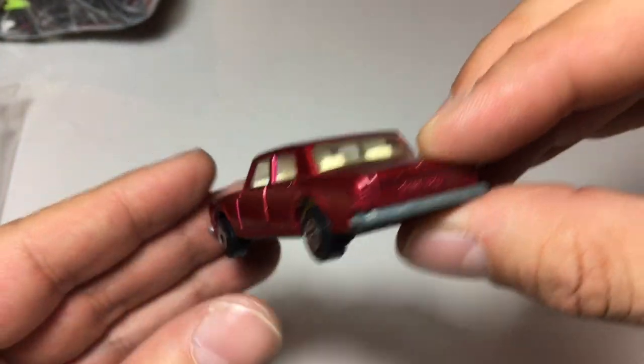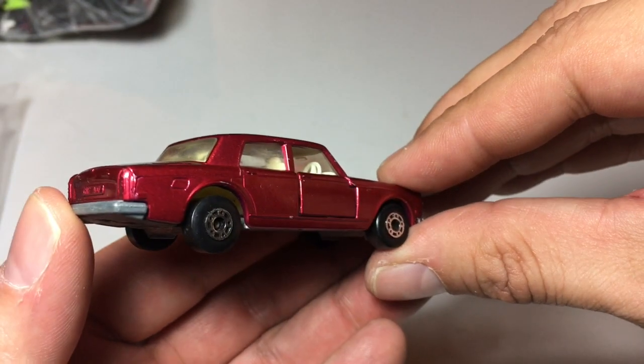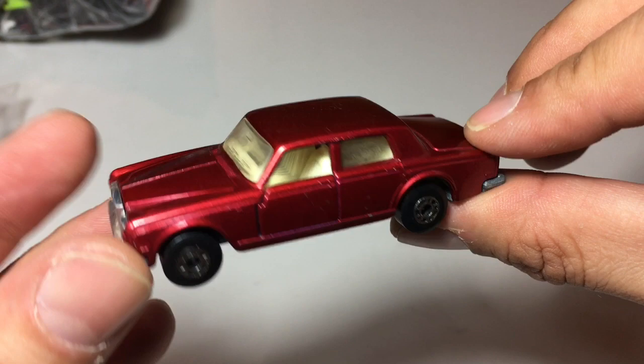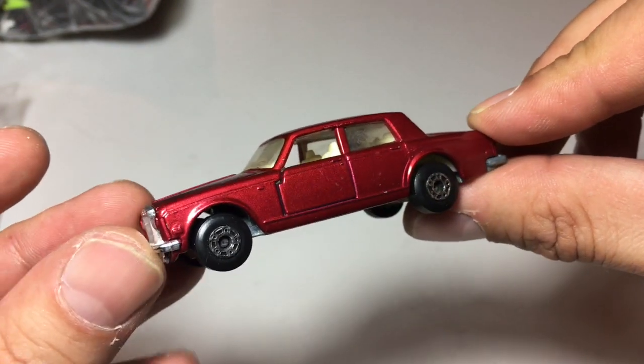So I didn't even see this when I first picked up the bag, and I just took a quick peek when I got home, and I was like, wow, that is fantastic. A couple other really good ones in here too.